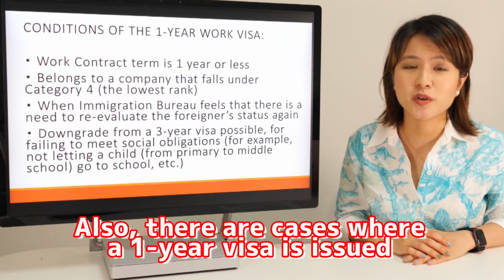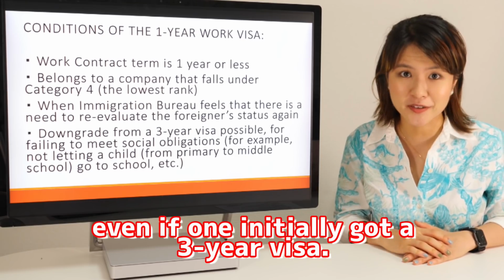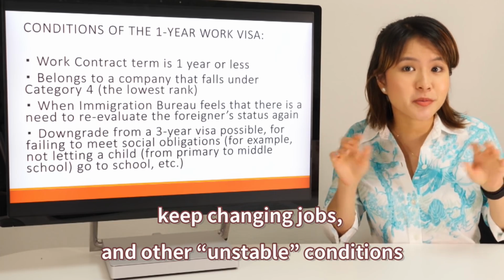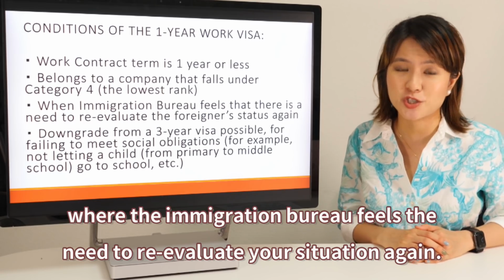Also, there are cases where a 1-year visa is issued even if one initially got a 3-year visa. This happens when you fail to meet the performance obligations, or you keep changing jobs, or other unstable conditions where the Immigration Bureau feels the need to evaluate your situation again.